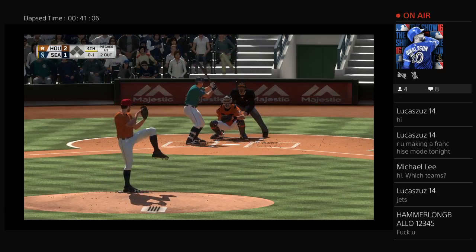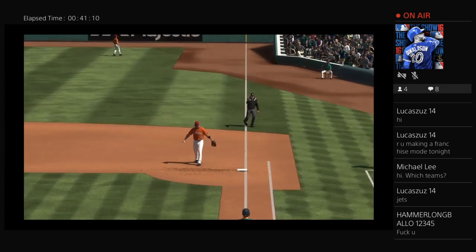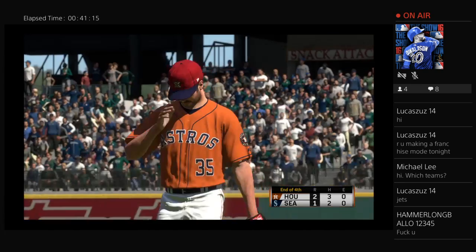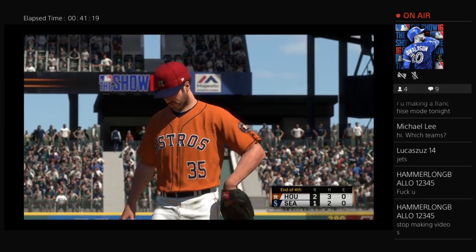Here's the 0-1 now to Smith. Here's a hard hit ball ripped down the first base line. But there to get his big glove on it is Pujols, and that'll end the inning. Nothing doing against Verlander that time around. And it remains a 2-1 ball game.